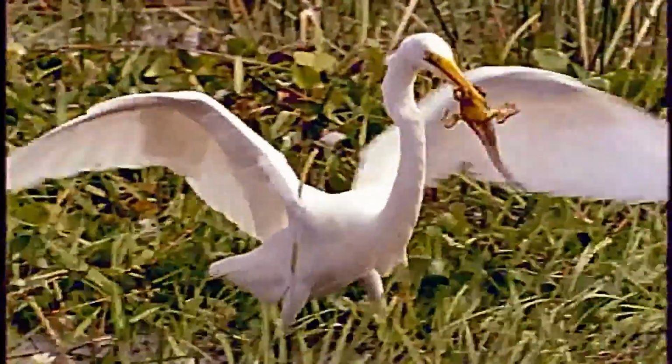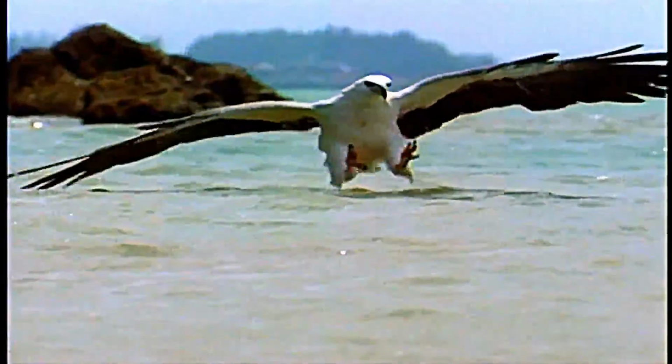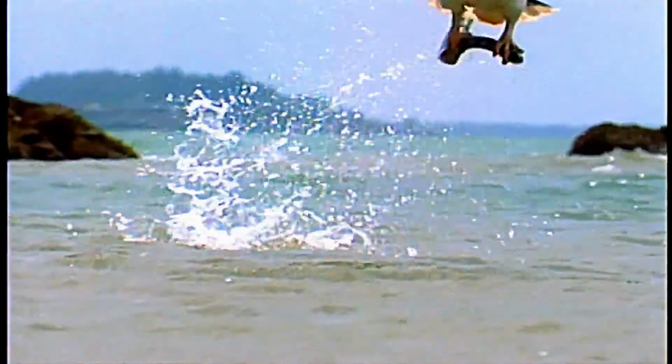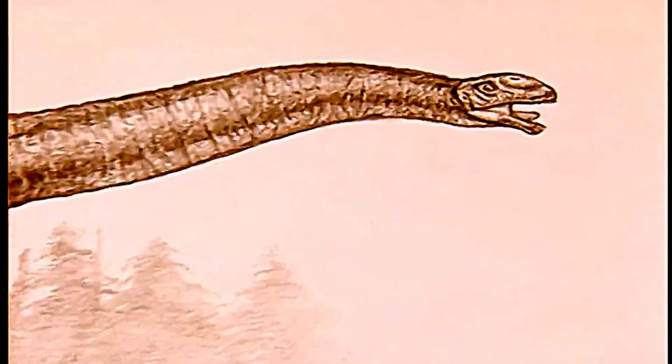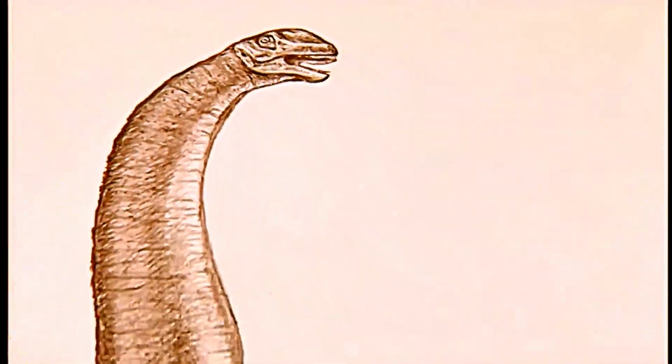Such stones are found in other animals that are related to crocodiles. In birds, the stones of the gizzard serve the same function. Perhaps most surprising, they've even been found in dinosaurs. In fact, if you opened up a Sarcosuchus, you might find a collection of golf ball-sized gastroliths. Enough to grind up a dinosaur.